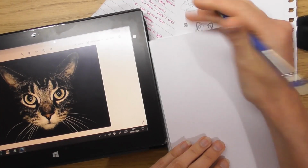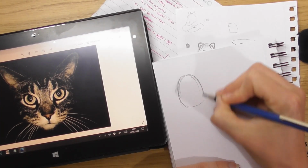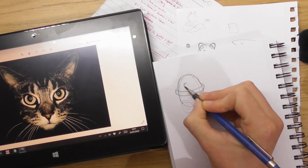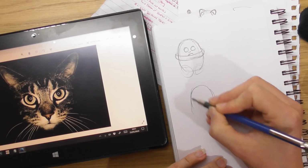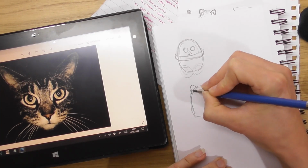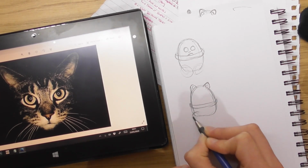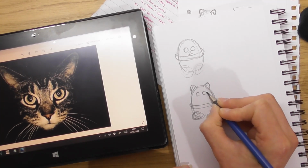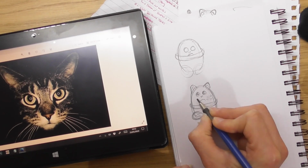Let's see if I can draw him without looking at it. So it's going to be like a blob. Little feet. Got his little collar. Big ears. Nah, don't like that. It looks like one of those whack-a-moles. His collar needs to be further down. I think I want his feet to be... it's really hard to... I think there is potential in this one.